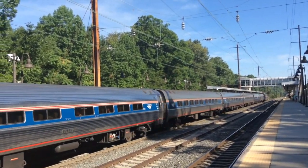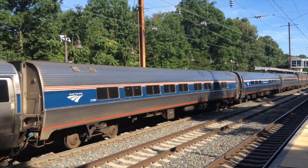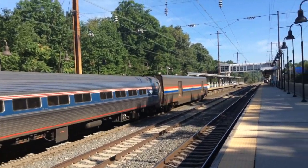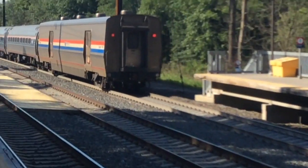This train also has a baggage car, and this train is going to Savannah, Atlanta. So when the train reaches Union Station, the ACS-64 will be uncoupling from the train, and either a P-42 or a P-40 will be taking over from there.